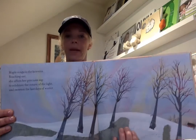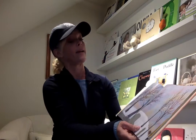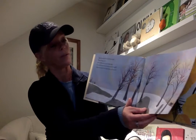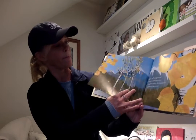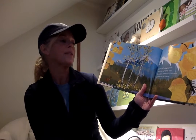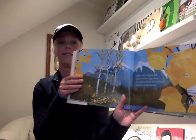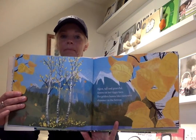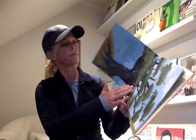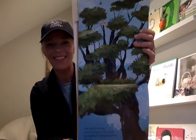Look at that. Isn't that pretty? How many of you like maple syrup? I know I do. It's a really fun time of year at the Arboretum. Aspen, tall and graceful, dances on her tippy toes, her golden leaves like castanets shimmer in the breeze. I love this page. Isn't it cool? Look at that oak tree.